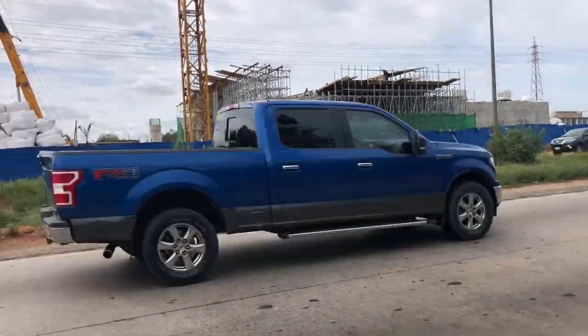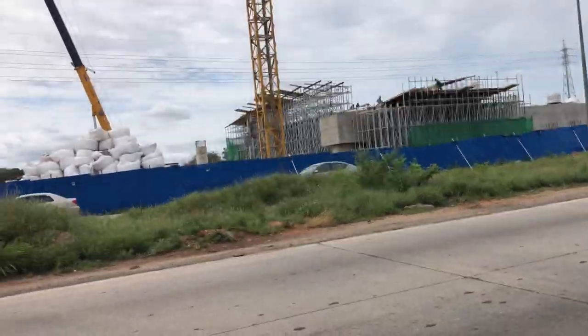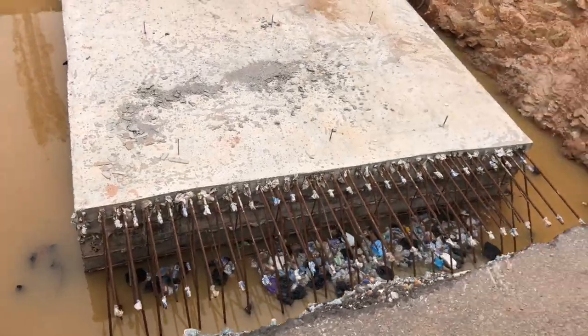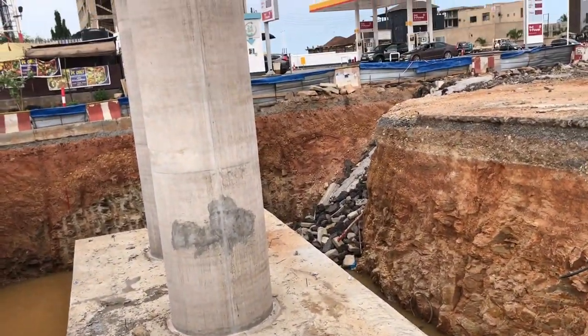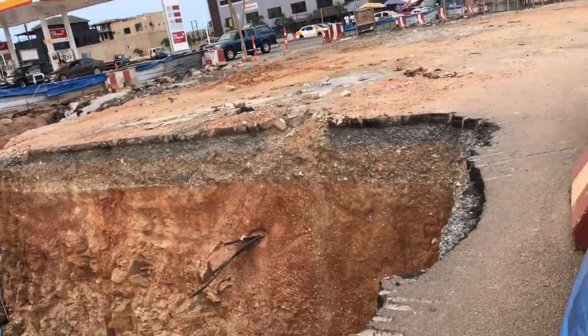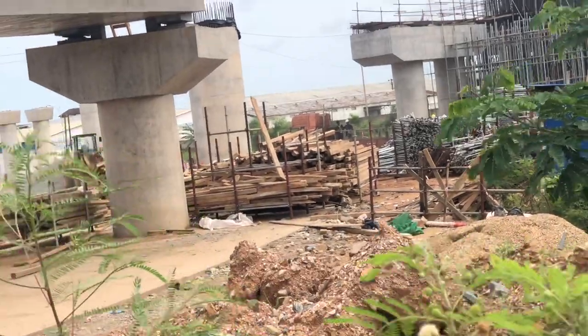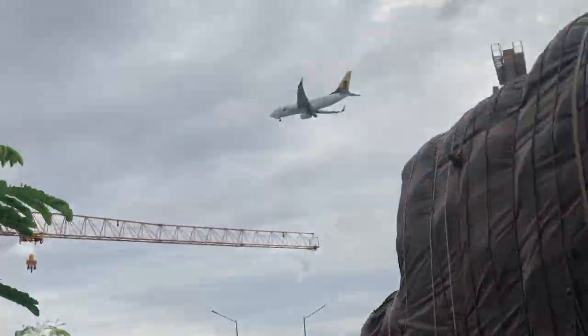The construction of the flyover project in Accra is not only a testament to the hard work and dedication of the construction team, but it's also a sign of progress and development for the entire country. The completion of this project will not only benefit the commuters who use the Tema Motorway, but it will also provide a boost to the local economy.